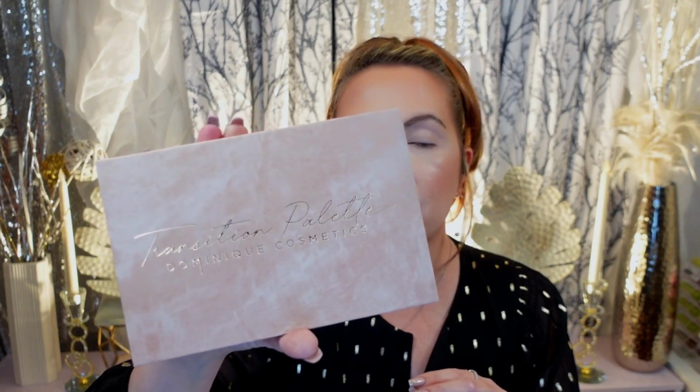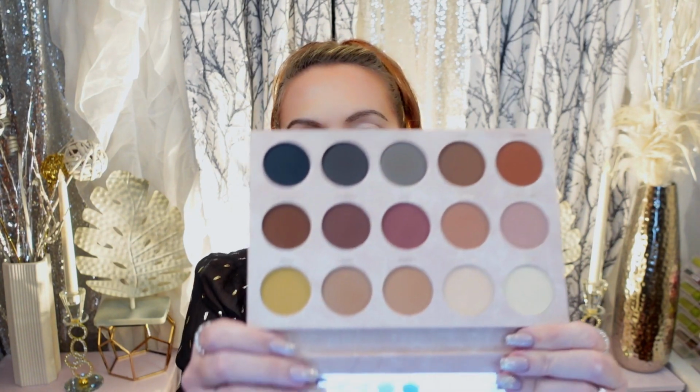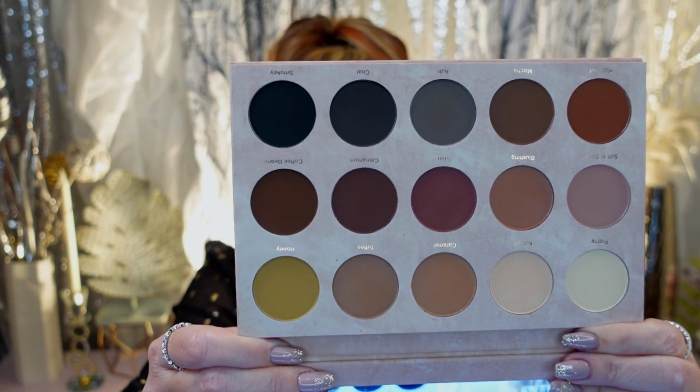So I figured we would play around with this Transition palette by Dominique Cosmetics. Looks like this. And if you don't know what a transition color means, I'm guessing that's why she picked the name for the palette. A transition color, as you see here, there's a lot of neutrals. They're all mattes, which is great, since I want to teach you a little bit more about using transition shades.